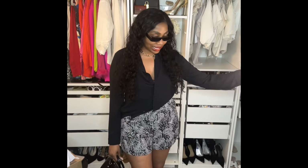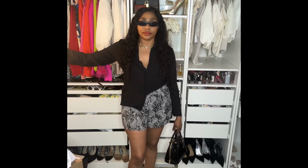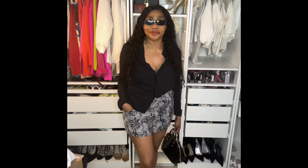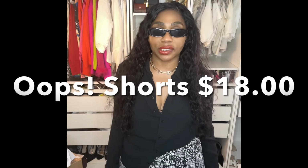The shorts have the two big pockets on the side. These are so cute and they're comfortable. They drop just right in the thigh area, not showing a whole lot. Very, very cute. They were $28, I want to say. And I did get them in size medium.